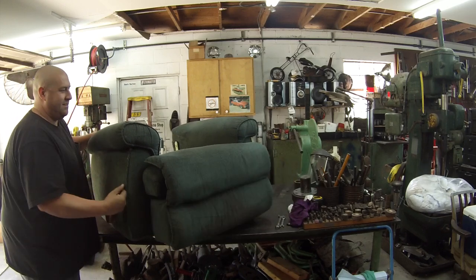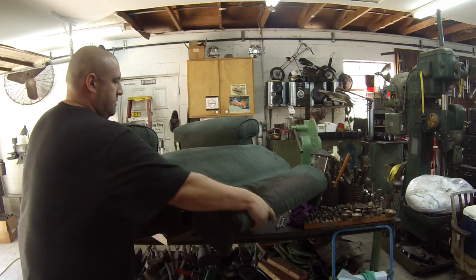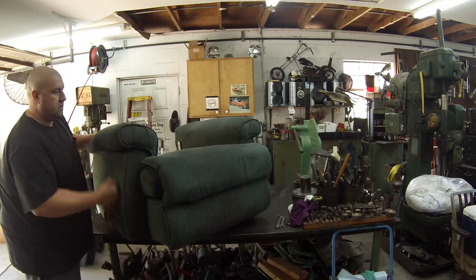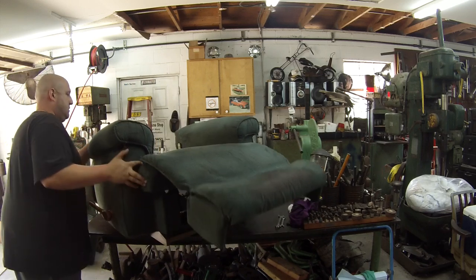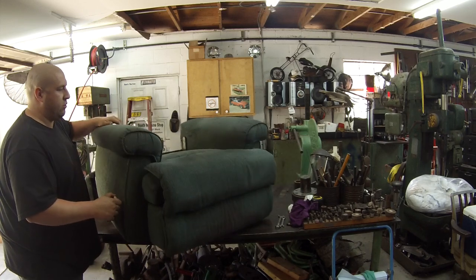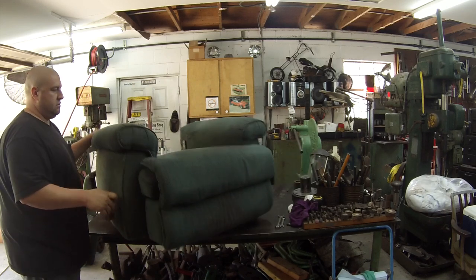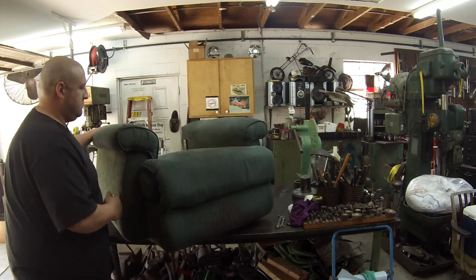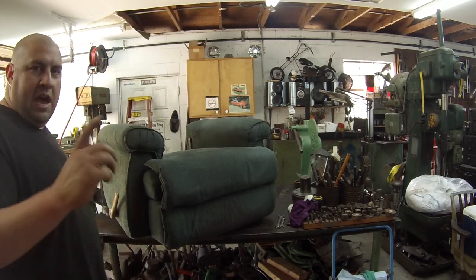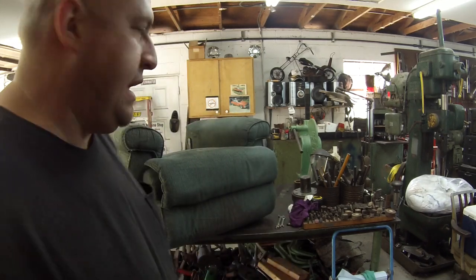Look at that. Stiffened up, man, that thing's never been that tight before. There's the ratcheting action I was talking about. See, it's kind of like a rocket chair. Just like new. All right. Halfway there. Now I gotta get the backrest over here and see if I can do something with that.